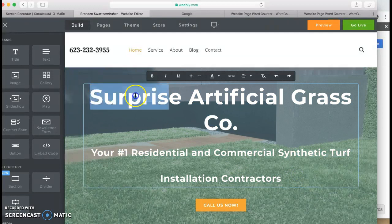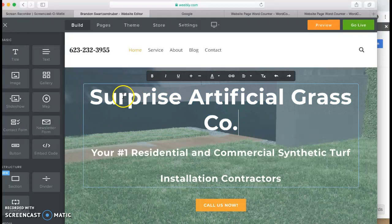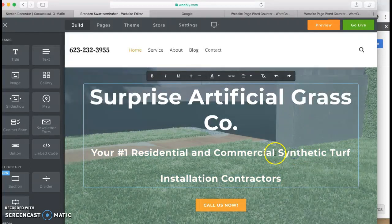We've got our brand, Surprise Artificial Grass Company. That's the name. Our number one keyword is artificial grass Surprise AZ. Your number one residential and commercial synthetic turf installation contractors. This is great for a few reasons. Synthetic turf is a direct synonym of artificial grass. It's a different way to say it.